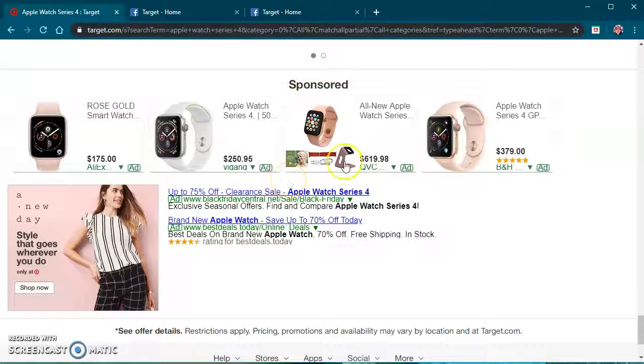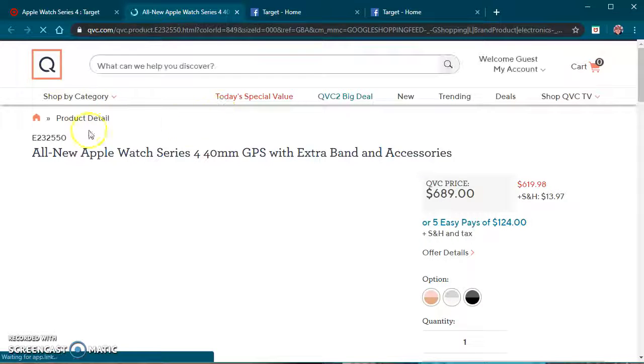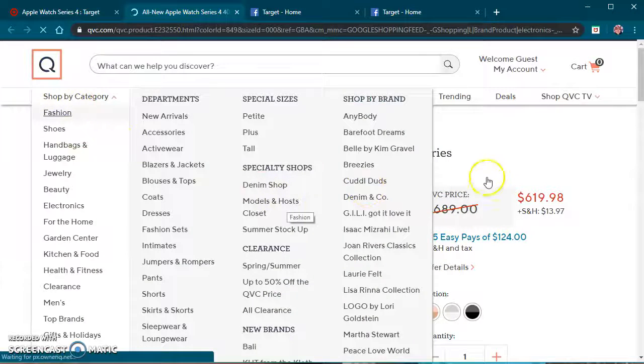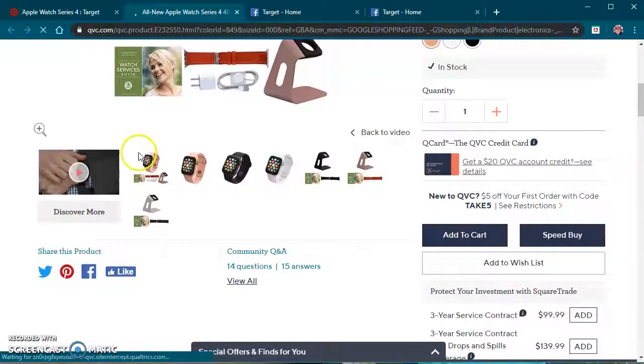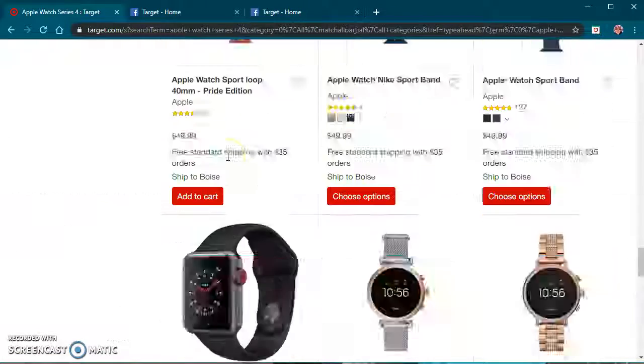So if we were to click on any of these, they do take us to a third-party website, and now we've navigated away from Target. We didn't get the same pop-up notification like we did when we were checking out their Facebook page. This one we just click in and it takes us right to a third-party site.